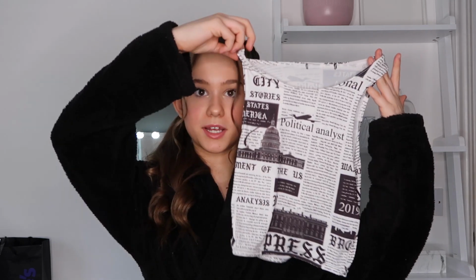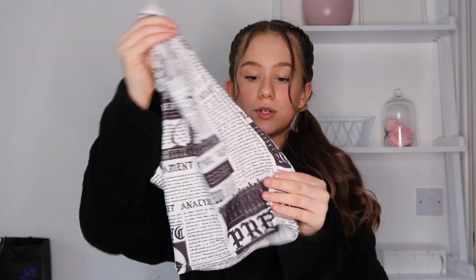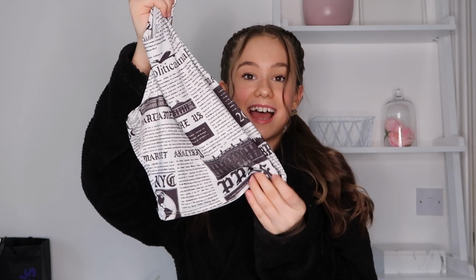Now we're going to move on to the fit, and the first thing is my top. I got this from Pretty Little Thing, and it's so cute. It's this newspaper top, and it's a really nice shape as well, and it's a cropped one, of course, because that's literally all I wear. And I really like this.